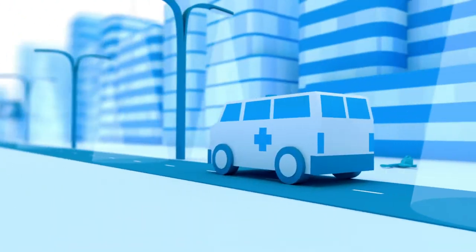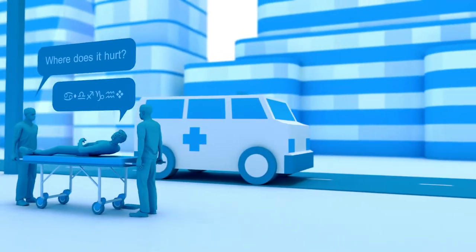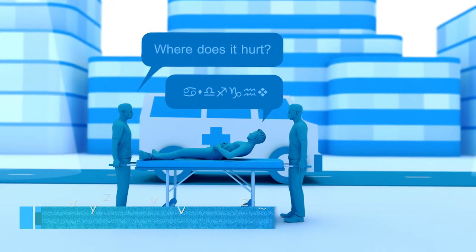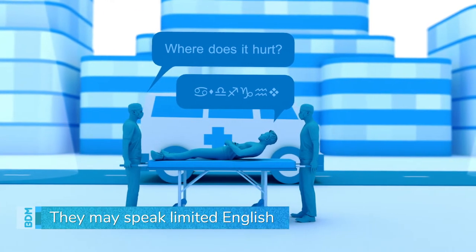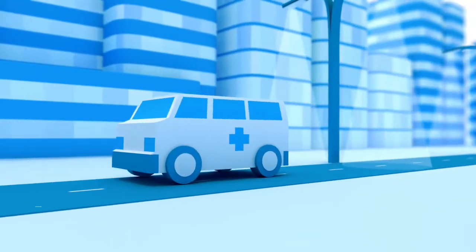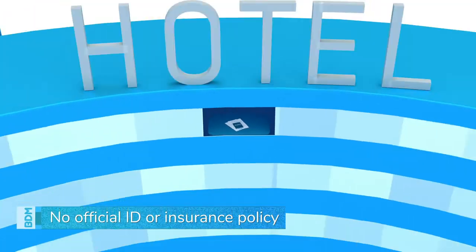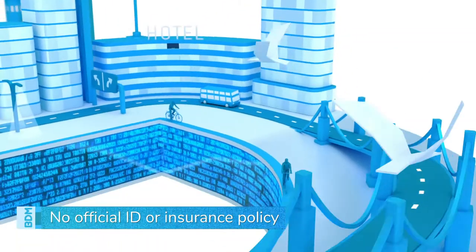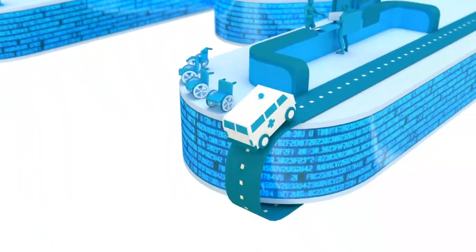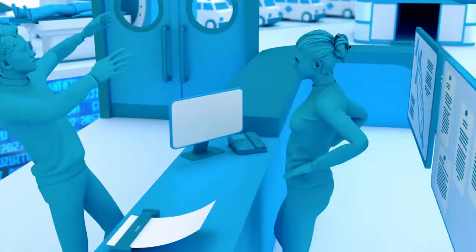In addition to their medical concerns, the whole experience can be intimidating. They may speak limited English. They may not be familiar with the local healthcare system and probably have left their passport and travel insurance policy at their hotel. For those international visitors who become patients, there are obstacles to getting them registered in your system.